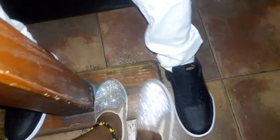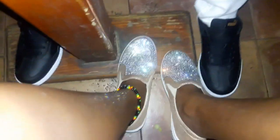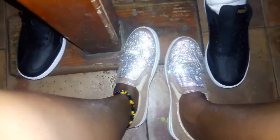Here are my shoes, guys, that I wanted to show you. So dope. Shoe cam. Them not ugly at all, like good. Them cute. Him like wicked. Them cute. Look there. Hater. Hater.